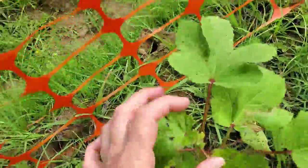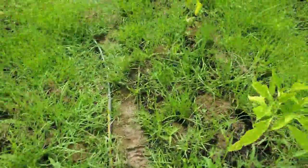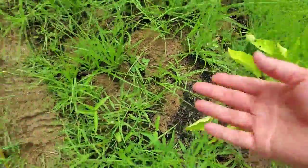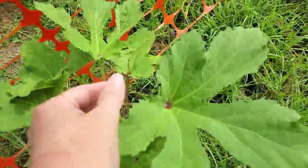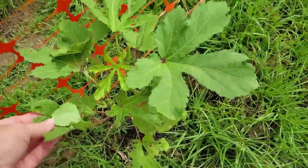Squash. See that little thing right there? That's a squash. And here's my big bell pepper. Big for my plant, you know. Look at my little okra growing in. It's looking good.